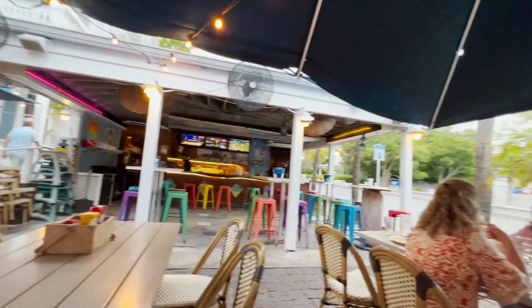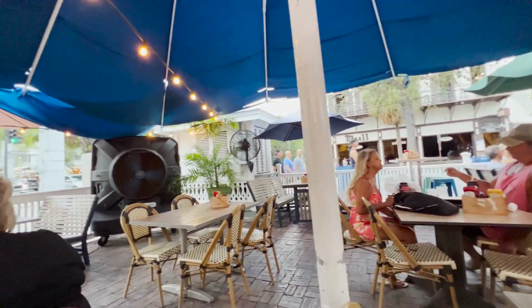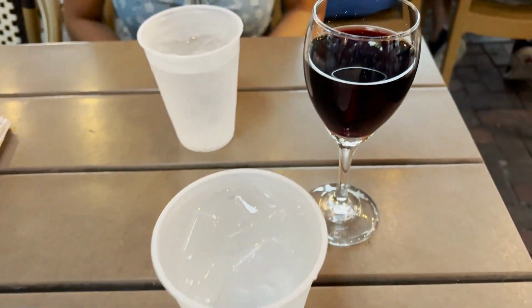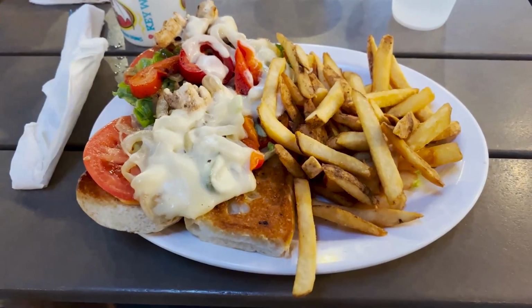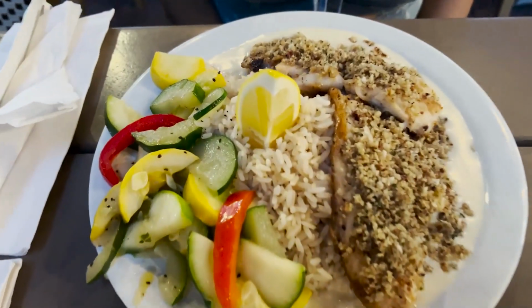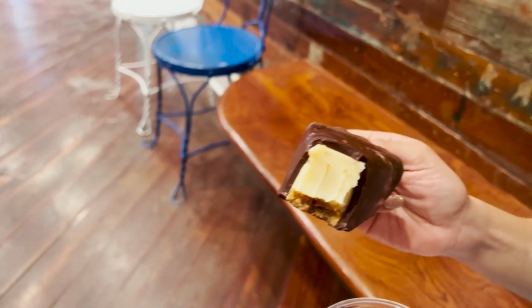And we both got drinks. I got more of a tropical fruity thing. That was really good. And you had wine. I had wine. I got a chicken Philly, which I've had Philly cheesesteaks before, but never a chicken Philly. But man, that was one of the best any kind of Phillies I've ever had. And the fries were some of the best I've ever had as well. I had some sort of pecan crusted fish, and it was really, really good. And then of course, when in Key West, you have to have key lime pie.